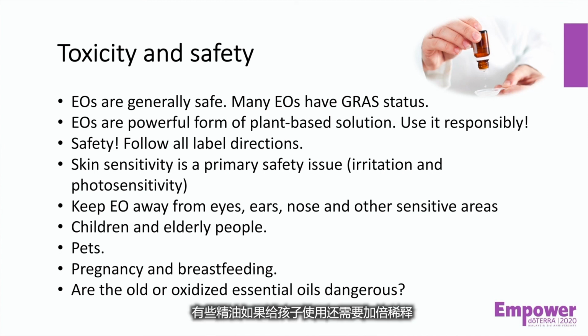Remember that some oils need to be further diluted to be suitable for your kids. Don't assume that all the oils that are safe for you are safe for your pets. If pregnant or breastfeeding, consult your healthcare provider before using some oils, because some oils can dramatically affect your hormones, while some others can interfere with your fetal development and angiogenesis. Also avoid using any old or oxidized oils because they are dangerous.